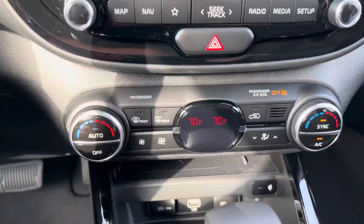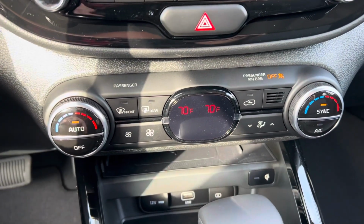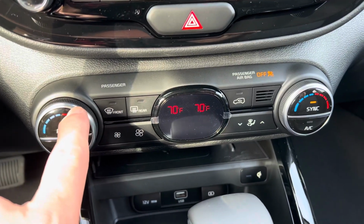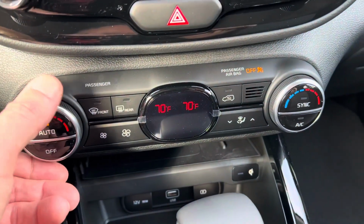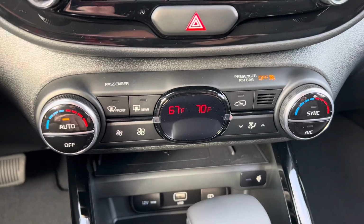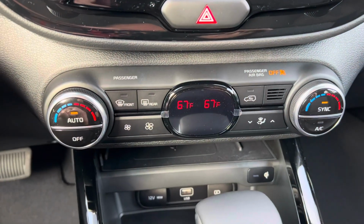As we move down further, you have dual climate control in the GT line, which is nice, where you have your auto button, and that controls the driver's side, and you can sync it up with the passenger side. So if we turn the sync off, and the driver wants to be a little bit cooler, they can turn it down. The passenger stays the same. If the passenger feels they need to be a little bit cooler too, they can hit the sync, and now both sides are the same.